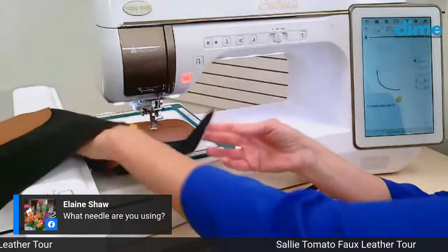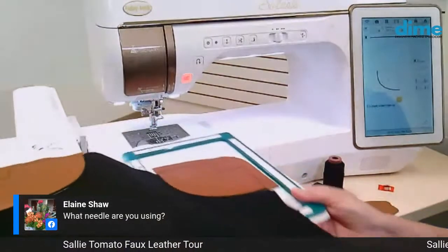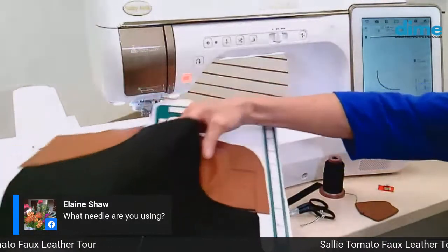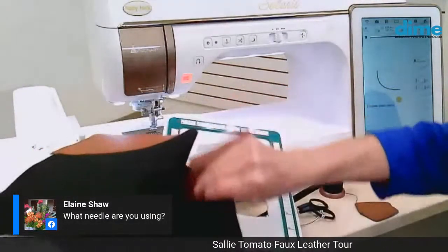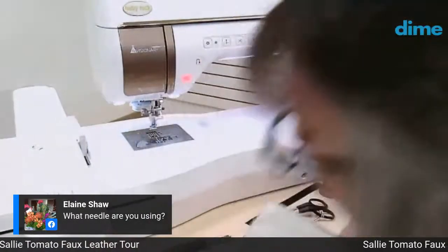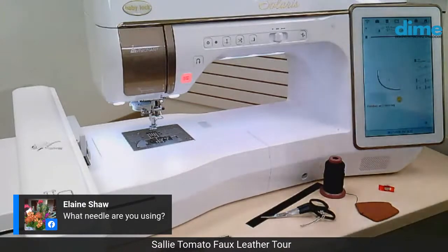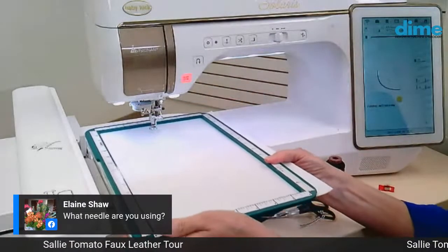Okay, so now that's done. And we'll take this off the machine. And I can just rip this out right here. You can see there's just nothing but a hole there. And we'll get rid of that hoop. And then I have another one started. Well, already hooped. So I'm using a bigger hoop, although you don't have to.